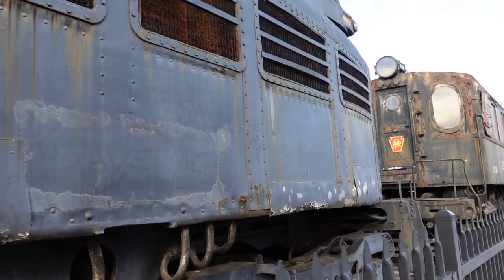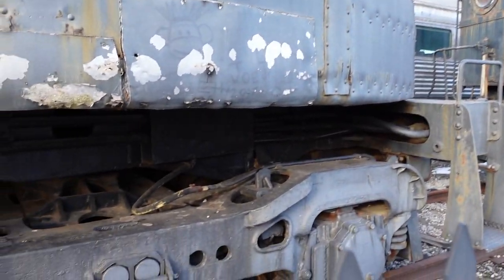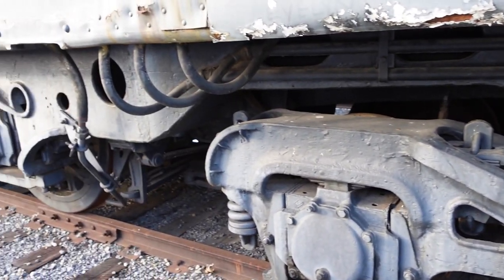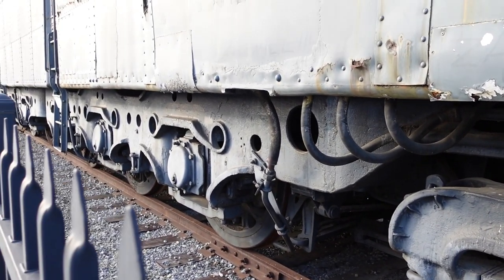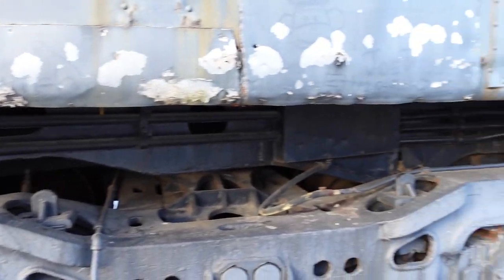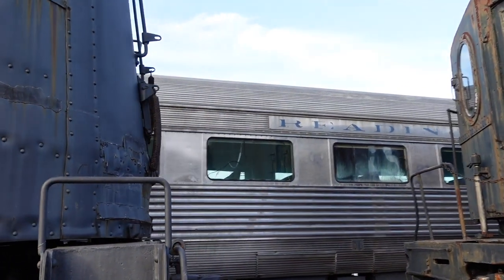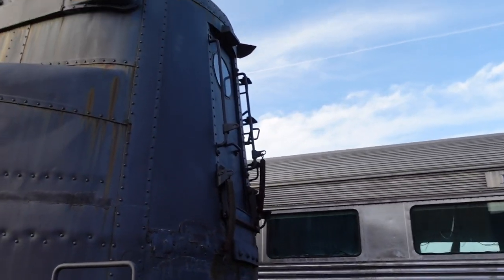Do not climb the fence. But here she is. And you can just see all the framework on her. You know, a lot of cracks in the frame, especially in the drive wheels right there. But it was used and abused, and then retired. And there you go.